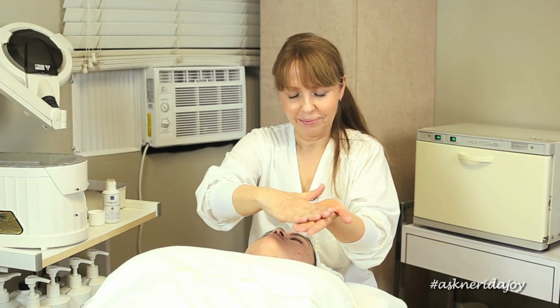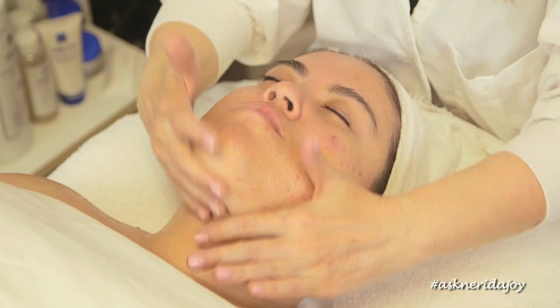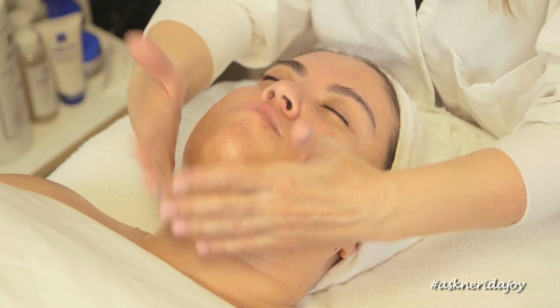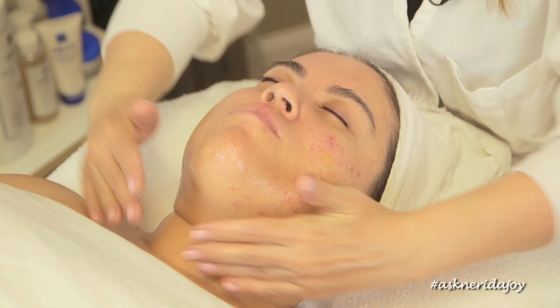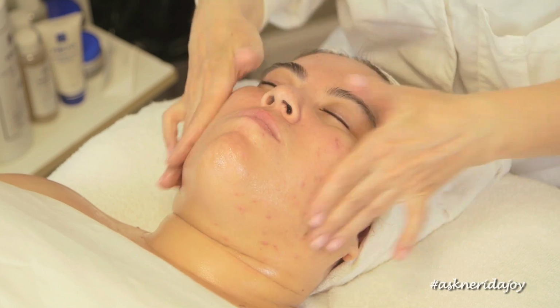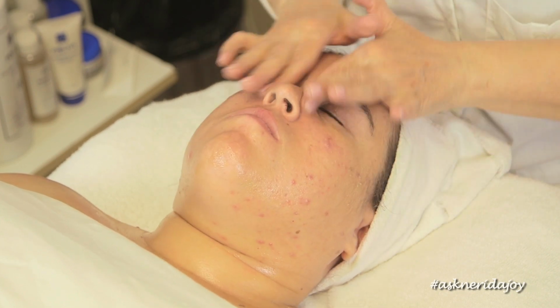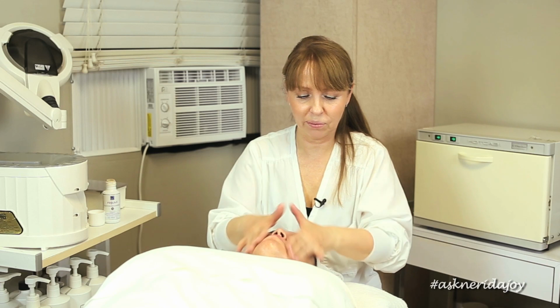I like the Q, so I use a fair amount. Of course, this is not how much you use at home. When you're using it at home, you don't wash it off. It stays on the skin. Because of the different things I'm going to be doing in treatment, I work it into the skin and then I take it off, because I'm doing other things and putting other products into her skin.